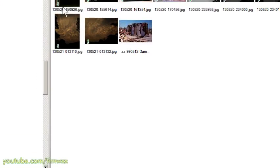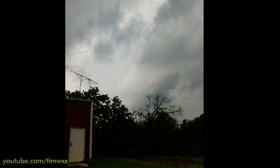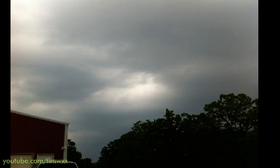These are from my archives. This was a view outside my workshop in Norman. This is of the May 20th storm with the F5 tornado. That was a good 12 miles to the north, but you can see it there. And then on TV, this is what they were showing on the live news, only about 15 minutes after the neighborhood there got hit. So you can see how extensive that damage was.